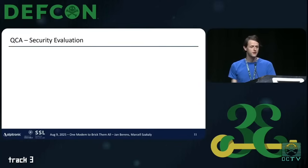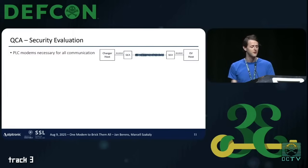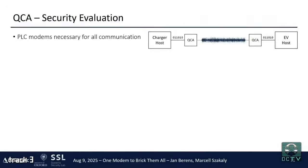Right, so this is all starting to seem pretty interesting. Let's have a closer look at kind of how power line is actually used in the EV charging system. So you've got your charger, and then you've also got your EV. They're kind of running probably Linux or some other reasonably advanced embedded software, and they need to communicate with each other, and they do so via Ethernet. But they have these modem chips in the way, which convert the Ethernet packets into that waveform you can see on the screen, which really resembles a wireless packet for quite a few good reasons.